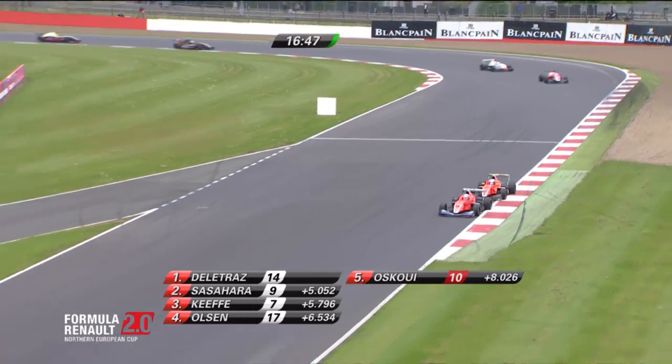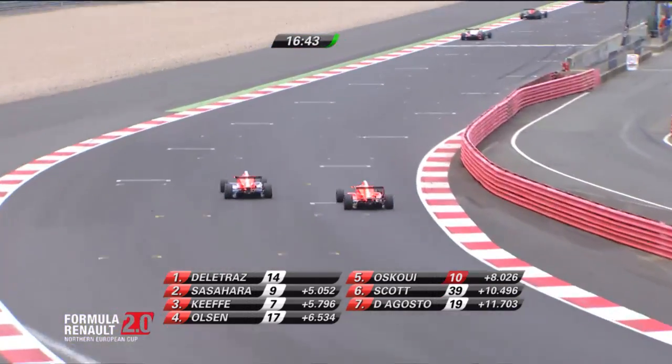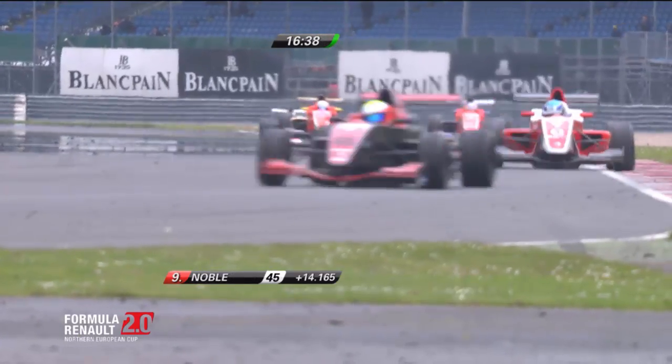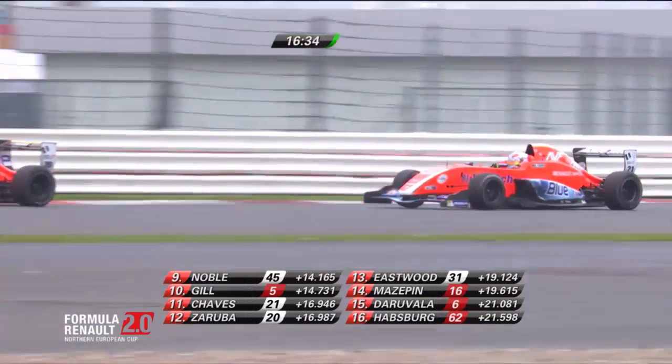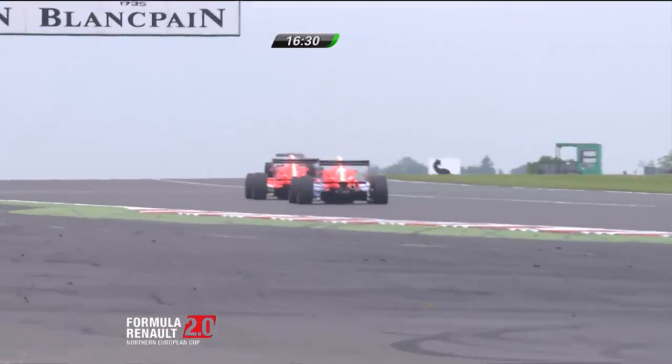And the rest of the order runs like this. 4th, Dennis Olsen. 5th, Darius Osqui. 6th, Harrison Scott. 7th, Ignacio D'Agusto. 8th, Kevin Jurg. 9th, Colin Noble. 10th, Alex Gill. And 11th, great little battle going on now as we have coming over the timing line Enrique Chavez and Josef Zaruba. But also Charlie Eastwood is going strongly. Enrique Chavez goes through, number 21.